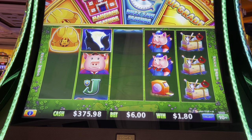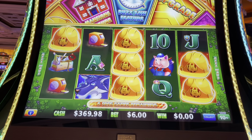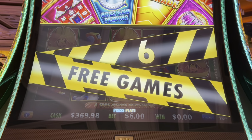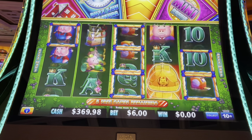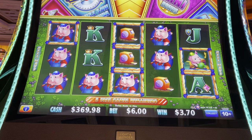But that means that it doesn't feel like any more volatile. Yes! We got it! Let's go! Oh my gosh. Here we go, you guys. All right, let's get some mansions in our lives. Let's do this. Let's get some mansions in our lives. Come on, we can do it.